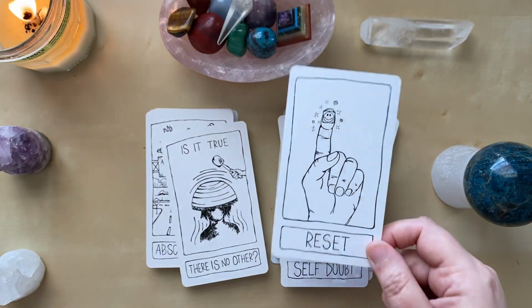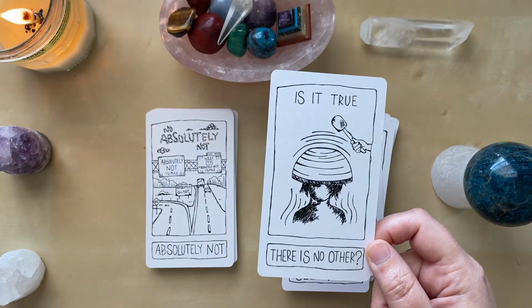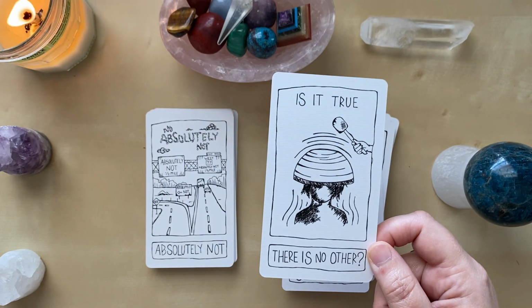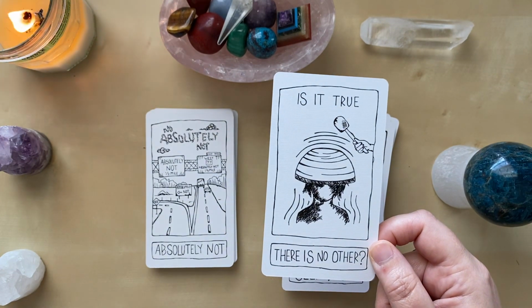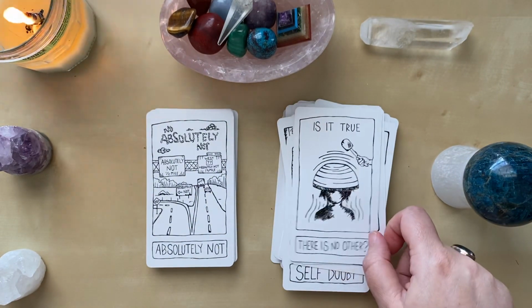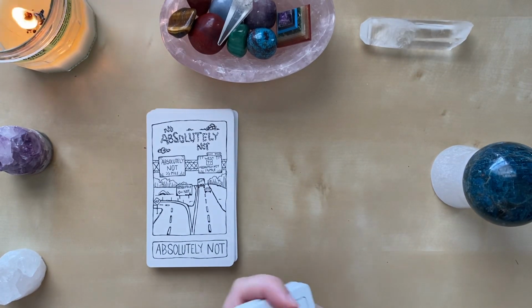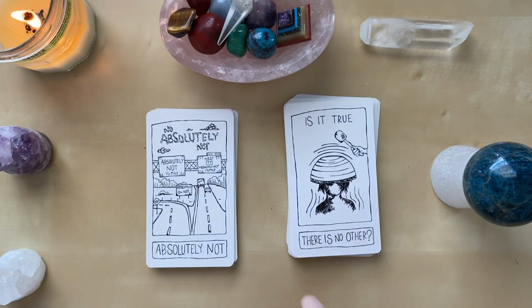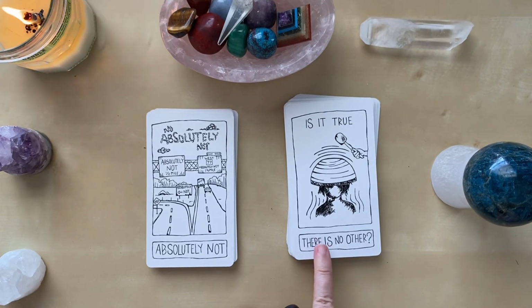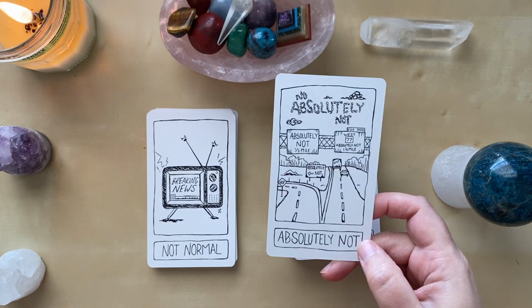Resets. Is it true there is no other? I see this as like being stuck in the echo chamber, only hearing what we already agree with, what we already know, not being open to anything outside of our own experience because we're stuck in the reverb of what's in our head.